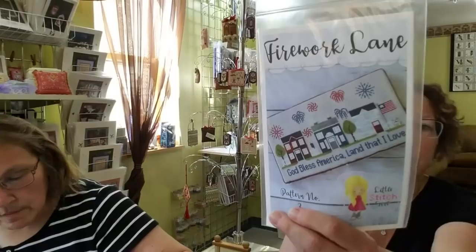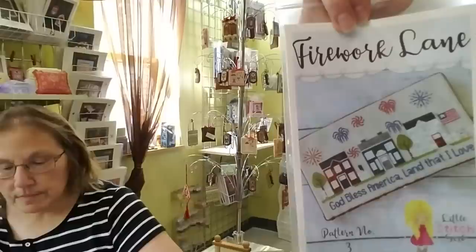So then today, I picked up some more haul. Is this the one I wanted? Yes, I wanted these two, and then I decided I wanted that one. So, from Firework Lane, are they brand new to the cross-stitching? Little Stitch Girl, I mean. Yeah. They're kind of new. They're not totally brand new. Oh, okay. That's Firework Lane. So cute.